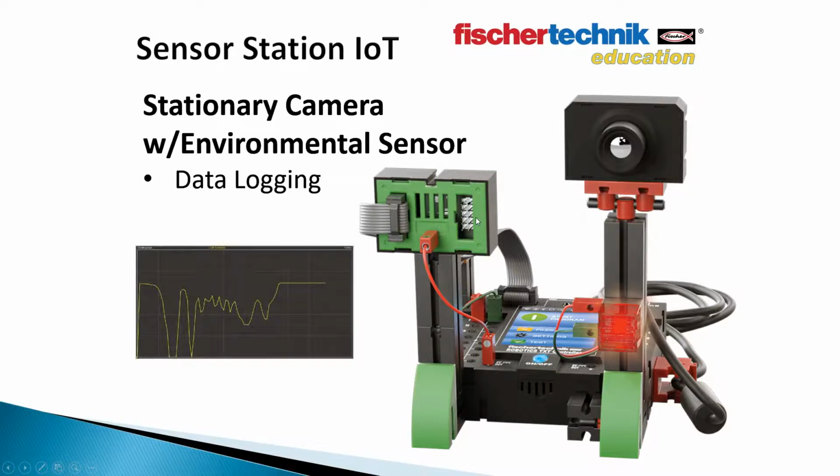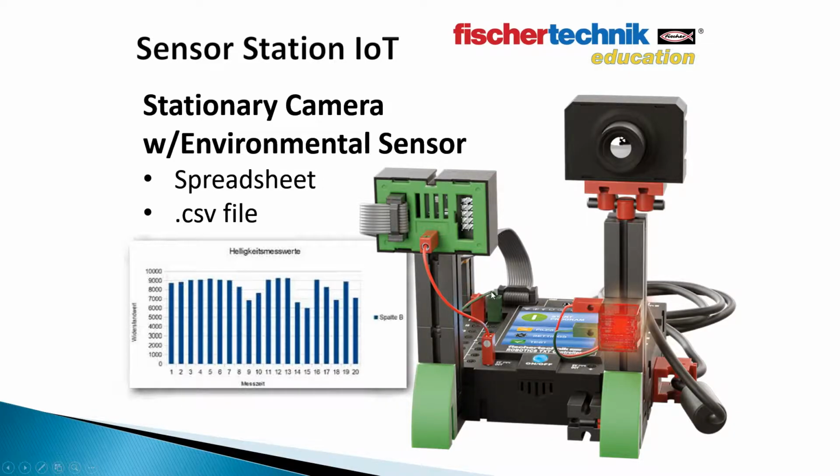And then the second exercise here is going to be much more about data logging. So it's going to look at the values registered by the brightness sensor, or the photoresistor, I should say. And then that data is displayed graphically on an oscilloscope monitor in RoboPro, like we see here on the left. And then the third exercise from this model will involve logging the values into a spreadsheet program. So basically, we want to be able to display the data on a beam diagram.